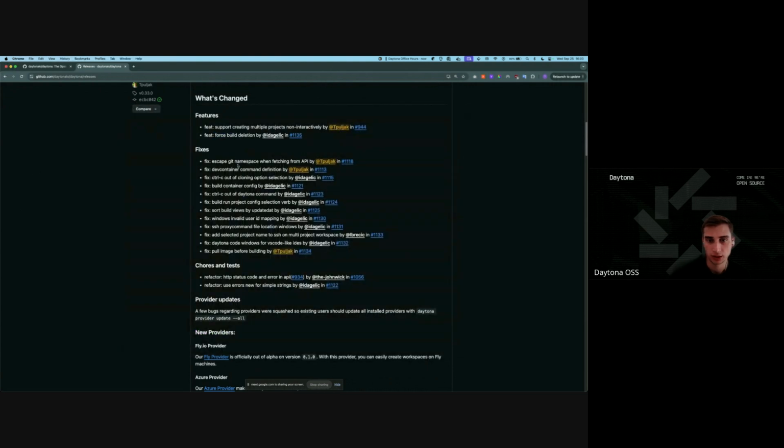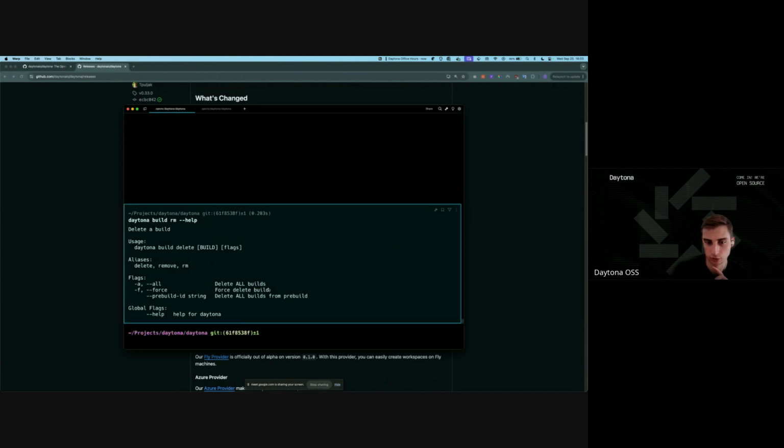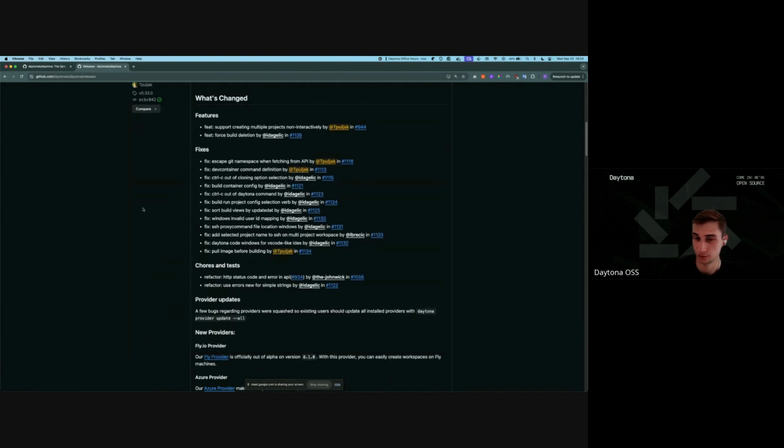Then we have force build deletion. So this was done by Ivan. So just a new flag to Daytona build rm. It's just a force flag which will force delete the build. This is actually useful when you have a problem with the build itself and it might not get deleted. For example, I don't know, the Docker image can get deleted or something like that. You can just force it to be deleted and then it will actually get removed from the Daytona server in a similar fashion to how Daytona workspaces are forcibly removed.